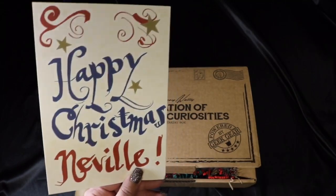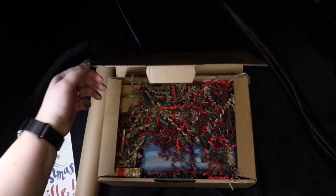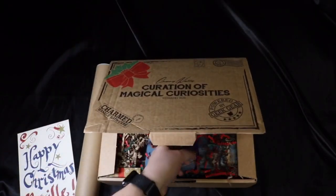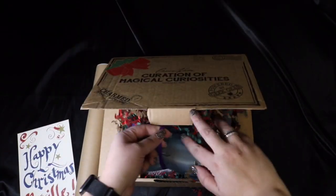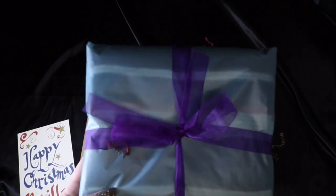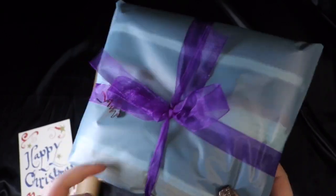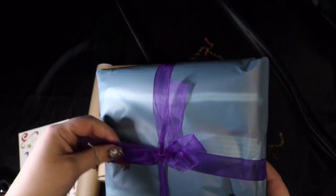So that's nice. I really love this. So let's see what else we've got. Okay. Oh, there's a little package here. And she's got little festive wiggly worms. Okay, so we've got a little package. And it's wrapped in like a gray plastic. And then it's got this little purple bow on it. So that's cute.